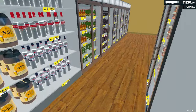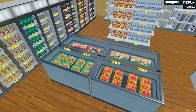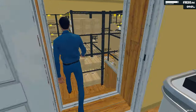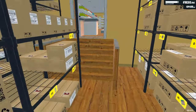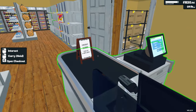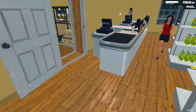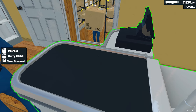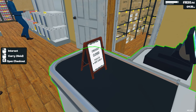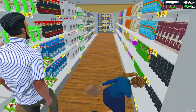Let's take a look in here. Yeah, everything's looking pretty good. I'm not seeing anything that's a problem. Yeah, man, this place is stocked. I'm going to go ahead and open this up. There we go. Sometimes that little closed checkout sign goes away. So you'll think it's open, but it's not. So you got to look at it. If it says open checkout and you don't see that little sign, it's because the sign disappeared, but it shouldn't have. All right, everything's looking good.